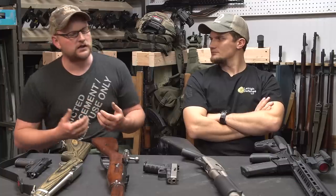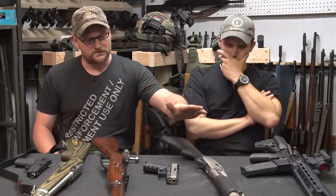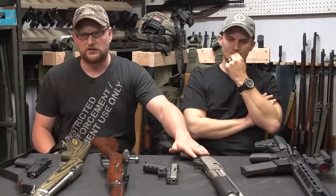Because the price points between the guns are not quite as varied as you would think. I can spend $379 on a Mossberg 500, or I can spend $499 and get pretty much close to the top of the line that they make. Not only that, but a military spec model. You get the thicker barrel. We're not going to get into all those details. We have other videos that compare the Remington 870 to the Mossberg.